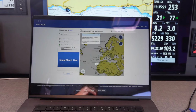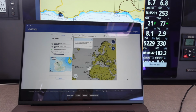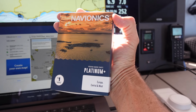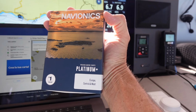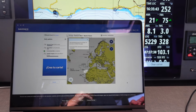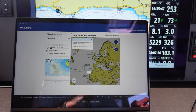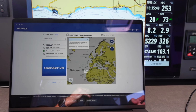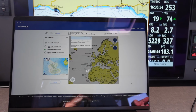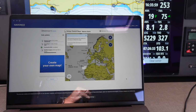So this is a new one on me. We are going to be using a different map chart when we leave the Med. So I'm just doing the download on the next Navionics card, which is the Platinum Eastern Europe, Central and West. It seems to be using quite a lot of data to do it, the daily updates anyway. It'll be interesting to know how much better the data is when I get to Lanzarote than what we've had so far, whether this has been a bit of a waste of time or not. We'll see.